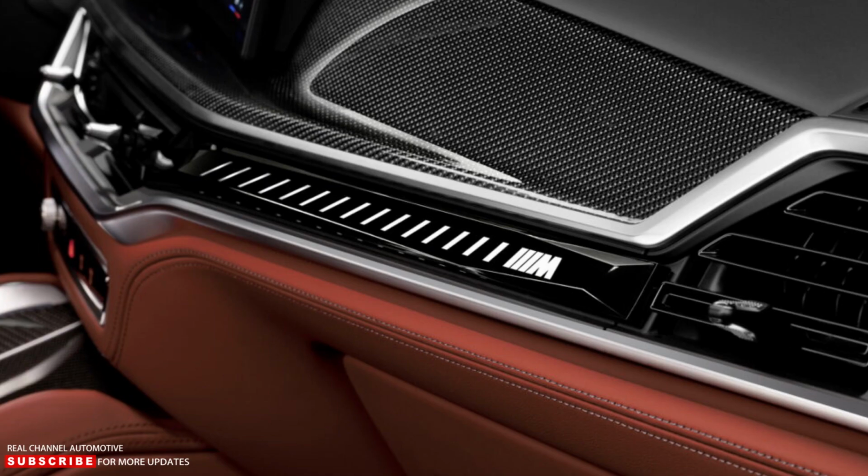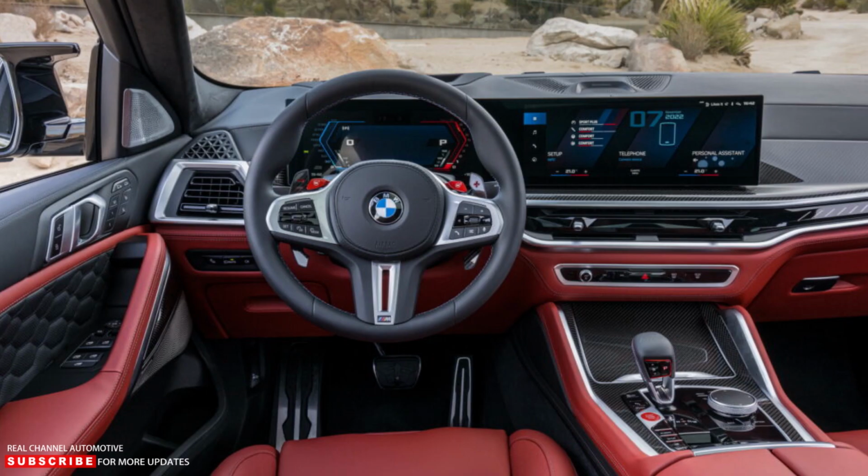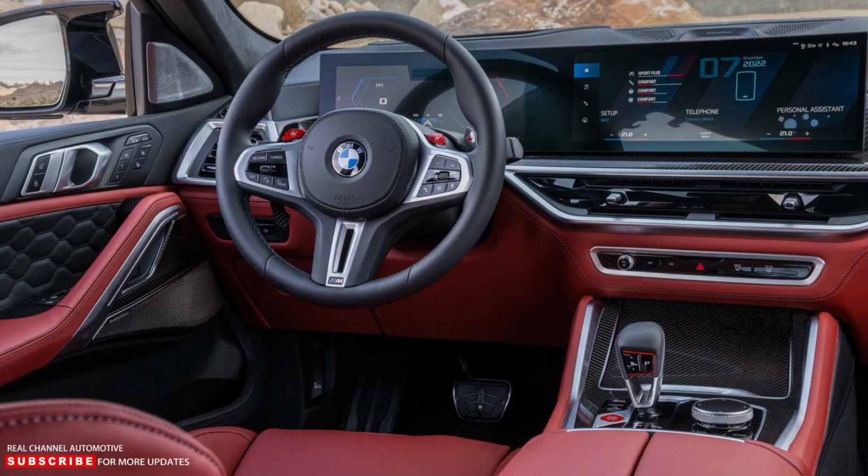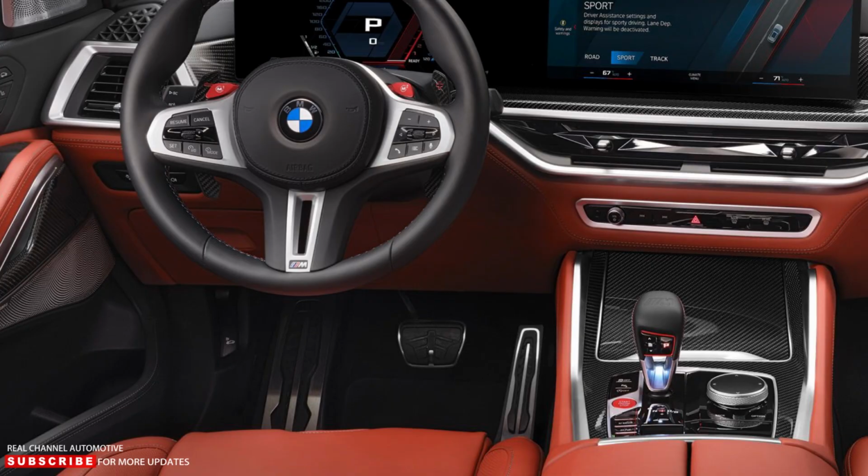Carbon fiber interior trim, M leather steering wheel, Merino leather upholstery, heated seats, a Harman Kardon audio system, and a panoramic moonroof are standard on both models. Optional features include a fancier Bowers & Wilkins audio system, soft close doors, a panoramic Sky Lounge LED roof, and heated, ventilated, and massaging seats.